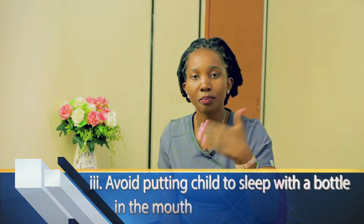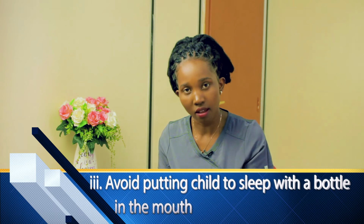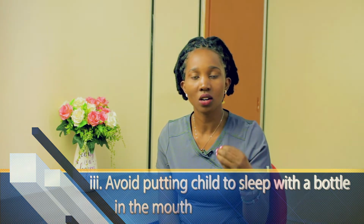avoid putting your child to sleep with a bottle in the mouth, because now these sweetened foods, if they stay there for as long as the baby is sleeping, a lot of science is going to take place on the baby's teeth. The food is going to stick there for a very long period of time. The bacteria are going to feast, multiply, and then they will end up destroying your baby's teeth.